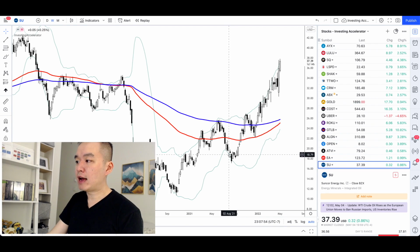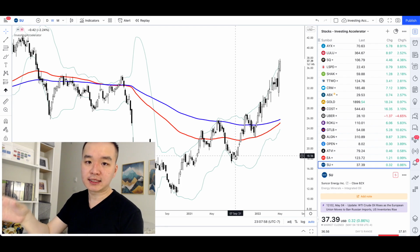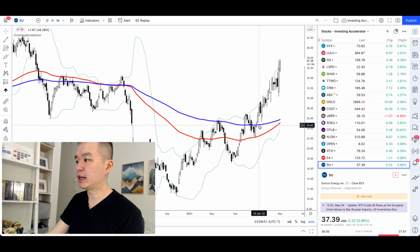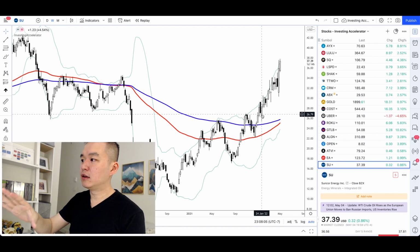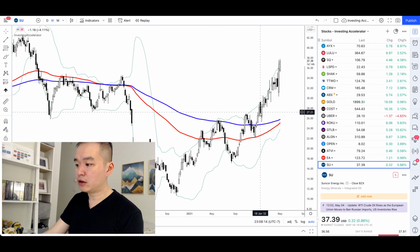So I bought around this range. And I held on throughout winter, and I exited near February, if I remember correctly, which is just around here. So now you can see the war further escalated and Suncor Energy actually went all the way up to $38. But just by exiting near January, February alone, the gain is already 44%. So it's going from, let's say, $19 all the way to $27, $28 using stocks.